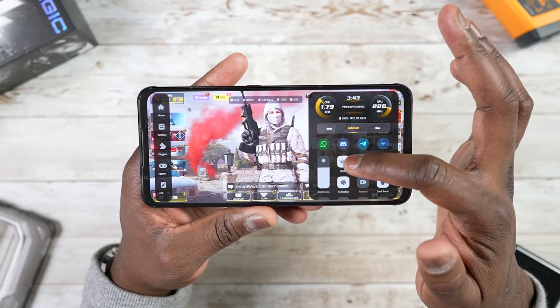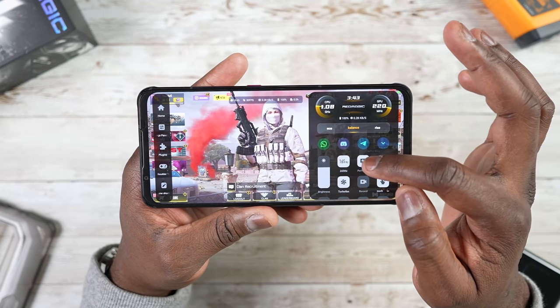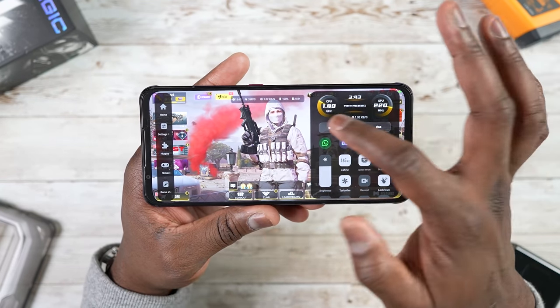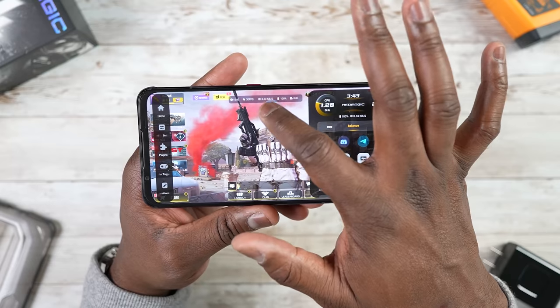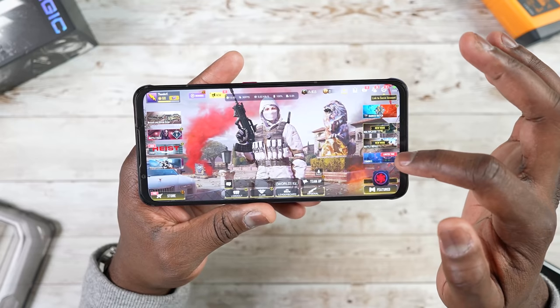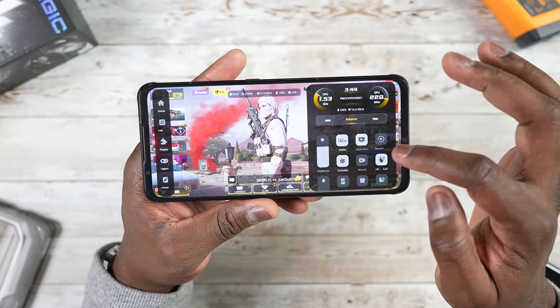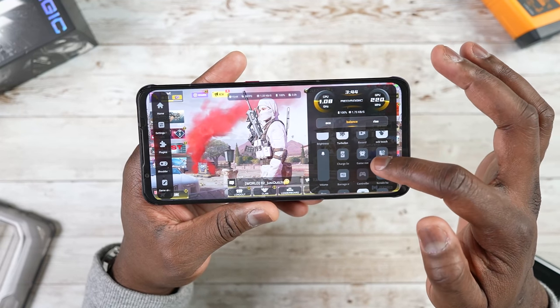You have a menu that slides from the right that allows you to change, of course, your refresh rate from 165 all the way down to 60. You can have a performance bar, which you guys saw earlier, giving you your FPS for your gaming sessions. You can turn on and off your fan, which is nice. You can do recordings.